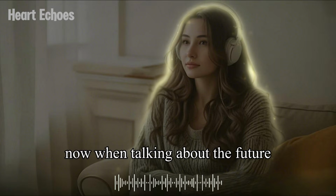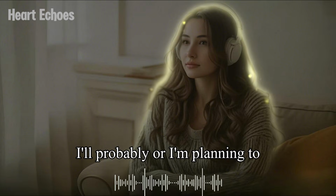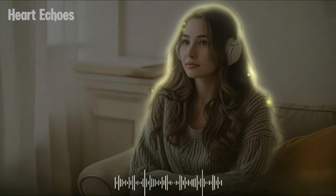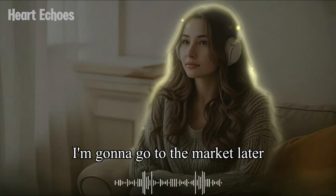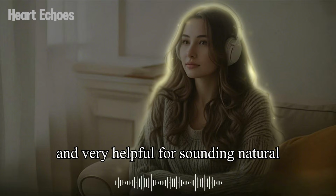Now, when talking about the future, English speakers often use casual forms like, "I'm gonna," "I'll probably," or "I'm planning to." These are short forms of "I'm going to" and "I will," which are commonly used in spoken English. For example, instead of saying, "I will go to the market," it sounds more fluent to say, "I'm gonna go to the market later." These are easy to practice and very helpful for sounding natural.